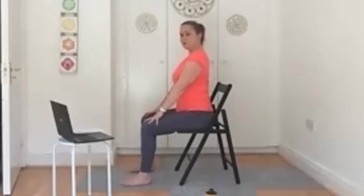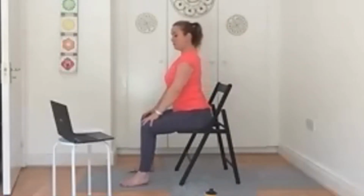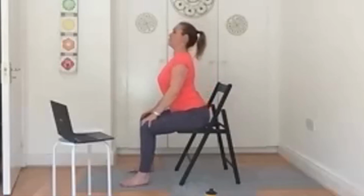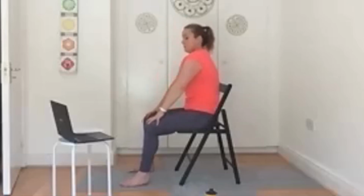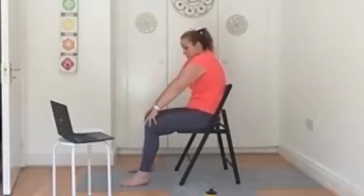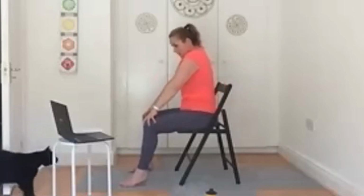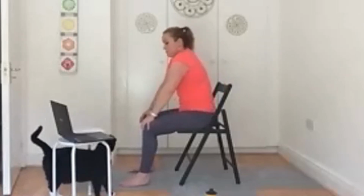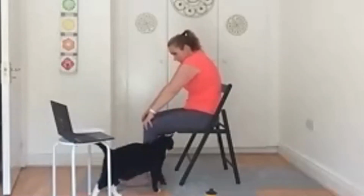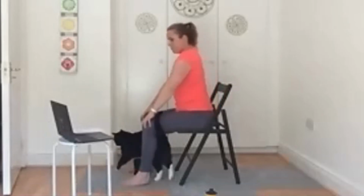And then on your next inhale, you're going to arch the lower back, move to the front of your sit bones, push the chest forward, lift the chin. And then on the exhale, you're going to round the lower back. So move to the back of your sit bones, creating a C curve with the spine, chin to chest. Inhale to arch. Exhale to round. And that's the famous cat-cow exercise that's usually done on the floor.